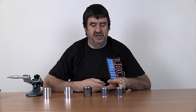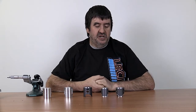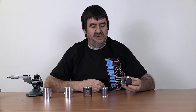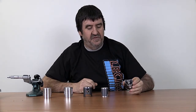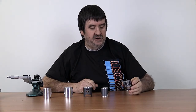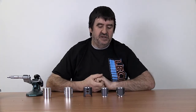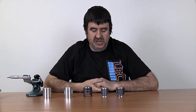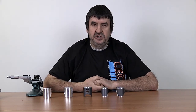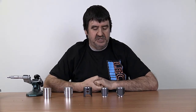So we have a number of examples here to show you. The first two on the left here are cast pistons. The way to identify a cast piston is simply to look underneath the piston, and you'll see small flashing marks from the mould. Cast pistons tend to be the cheaper end of the market, but there is absolutely nothing wrong with running cast pistons in two-stroke engines.